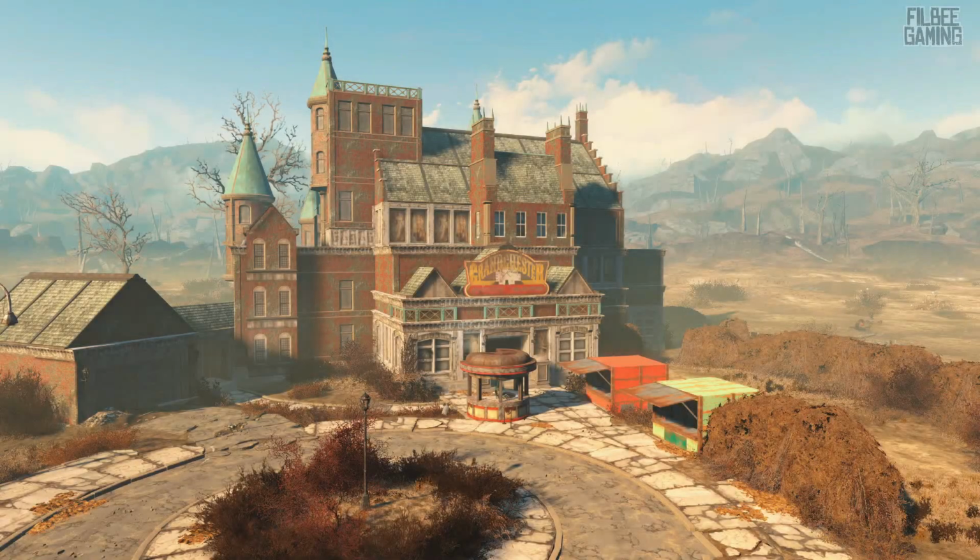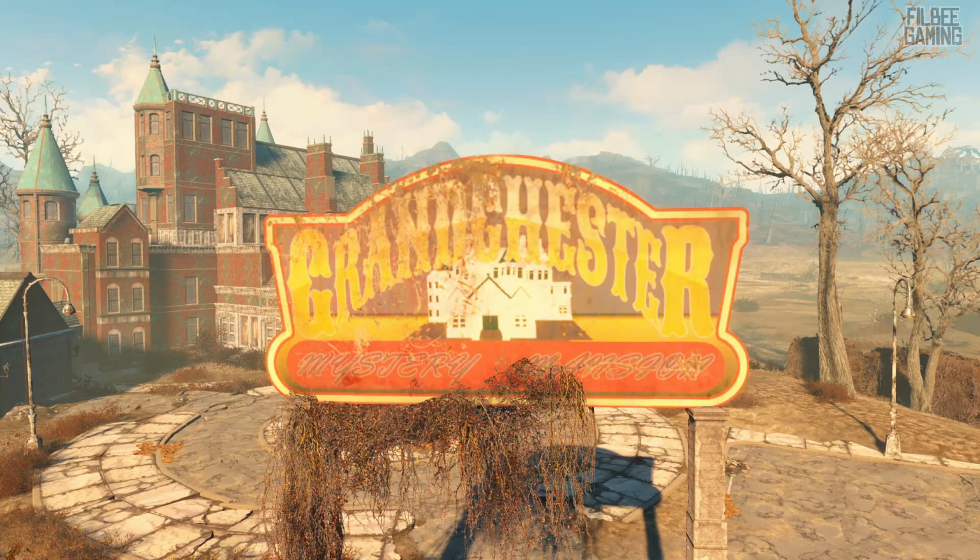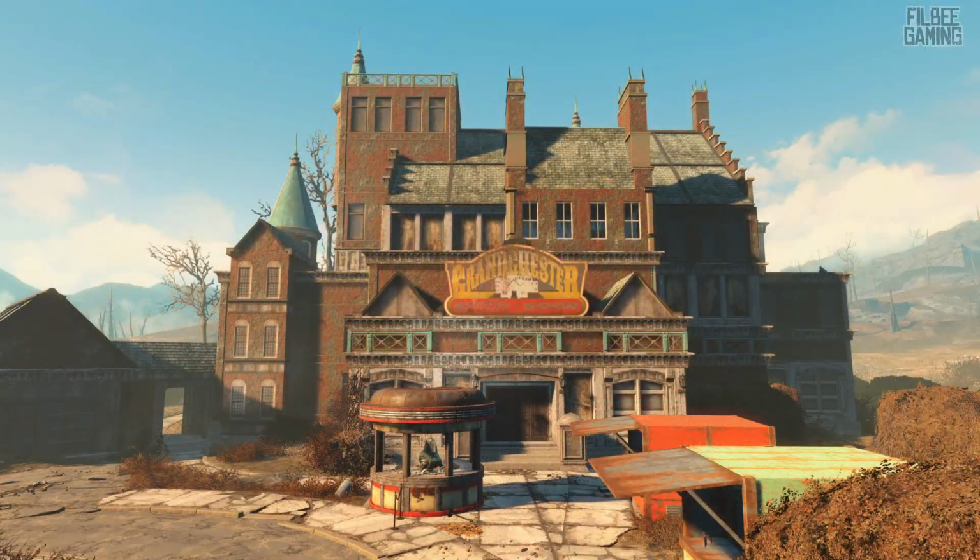Found in the Nuka World DLC of Fallout 4 is the story of tragedy, heartbreak and paranormal activity. A family slain and a daughter locked away. Dare you enter the haunted Grandchester mansion and uncover the secrets of Morticia, Hannibal and their young daughter Lucy? Today, that's exactly what we're going to do.